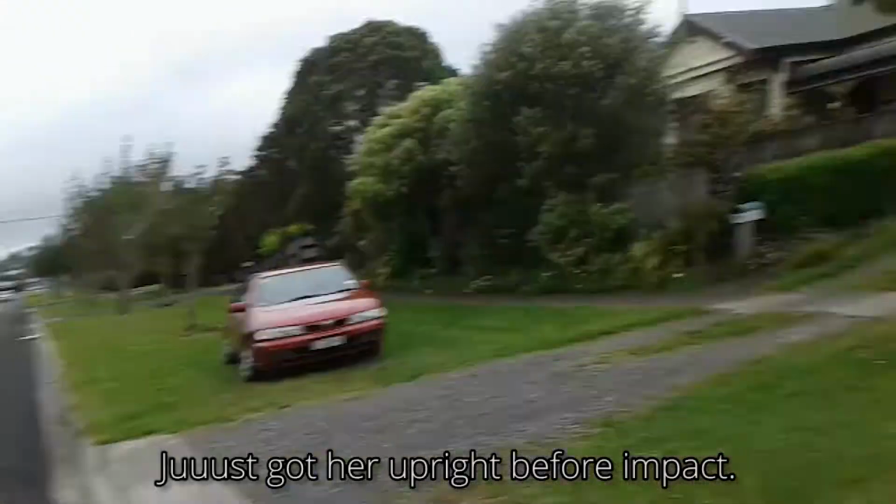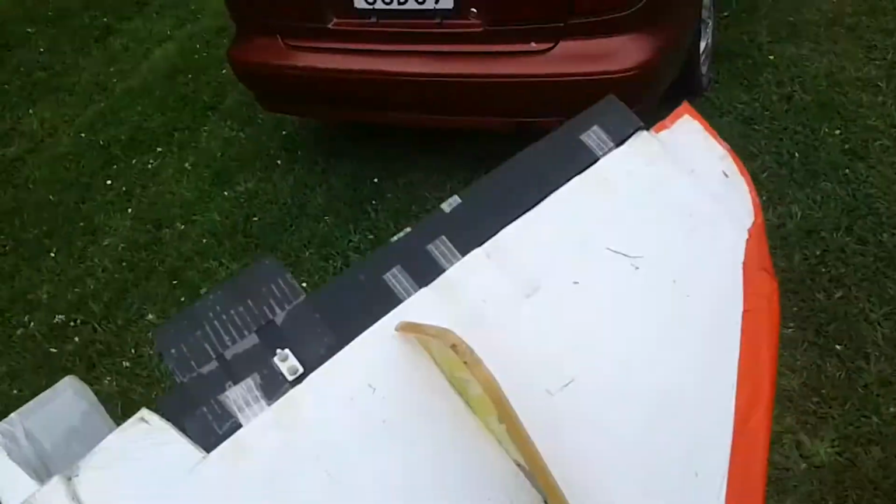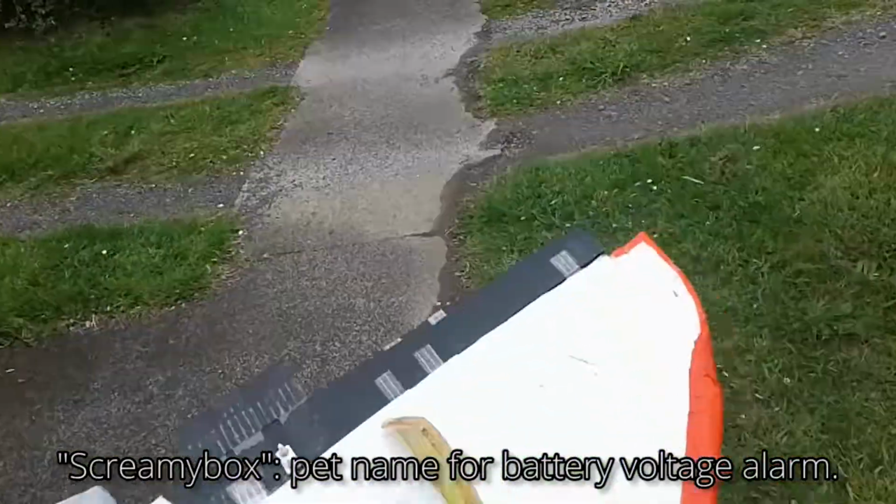There we go. Whoop! That was a control horn. She's running out of battery now. I need to stop running it down to LVC. I think I need to start putting the Screamy box in again, and then it'll alert me horribly whenever I get things too low.